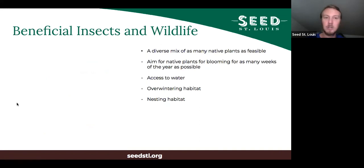And then last, beneficial insects and wildlife. So to benefit the insects and wildlife that we have here, all of our native insects and birds and other things that are honestly a lot of times helpful in the garden. And even if they're not, they're still important for many other reasons. But some of the most important ways to do that, which I'm going to touch on briefly on all of these, is to have a diverse mix of as many native plants as reasonable in your space. And then aim for blooming for as many weeks of the year as possible. And again, ideally of native plants blooming as many weeks out of the year as possible. Having access to water. Creating overwintering habitat and nesting habitat.